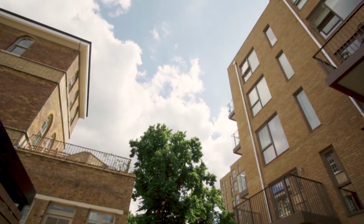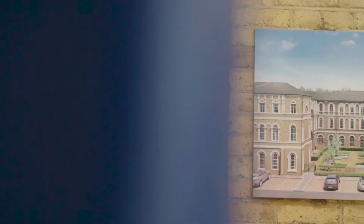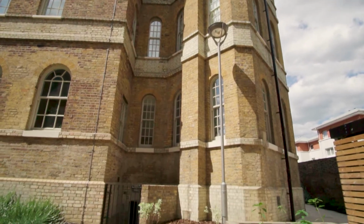Once we had been selected as the preferred development team by the GLA, we were then tasked with working out the designs for a residential-led regeneration of this old hospital and workhouse site. The key thing for the local authority is to know that we have really studied the historic nature and worked out what we think is most significant.